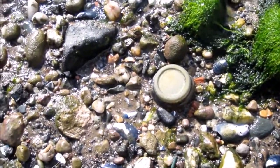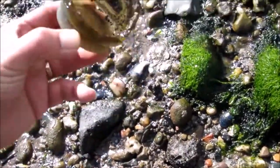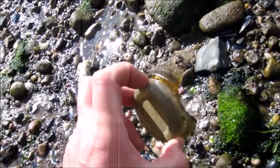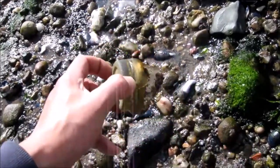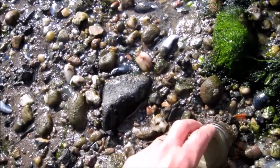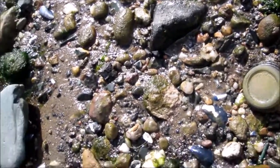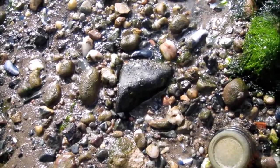Just walking up the beach here now, heading home, and found this. Looks like a glass stop. No, it's not. It's definitely glass, but what it was I've no idea. Strange bottom for a glass. Thought it might be a glass lid or a big glass stopper of something, but it's not. Yeah, well, time to head home, I think.